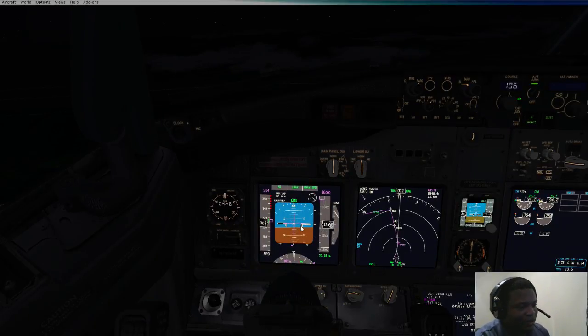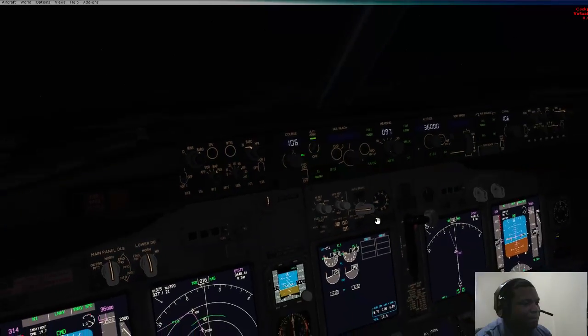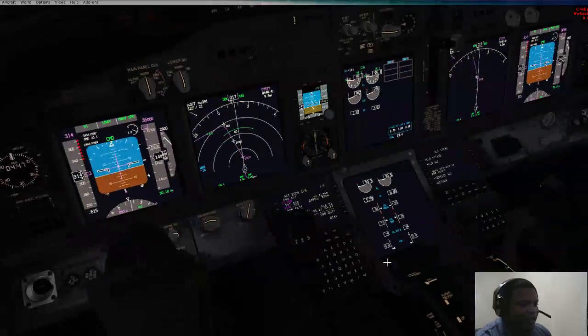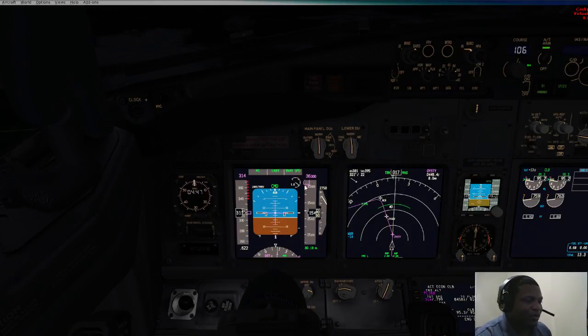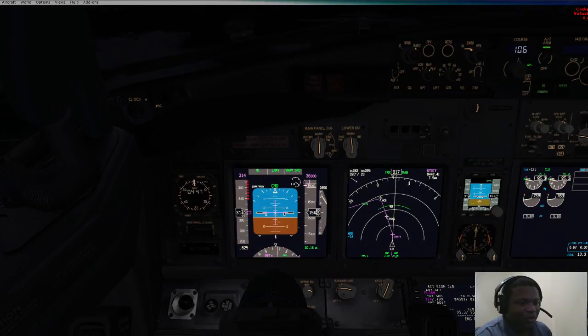So right now we're passing 13,000 feet. Since we got smooth air, we will go ahead and put the seatbelt signs back to auto, and we'll also turn off those landing lights and the runway turnoff lights. So that's done. And at this point, realistically, that's pretty much all you do. Right at this point, you're pretty much monitoring engine parameters, making sure everything's kosher, double checking things.